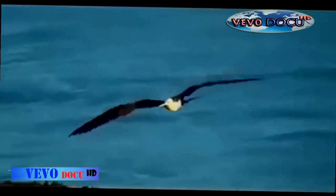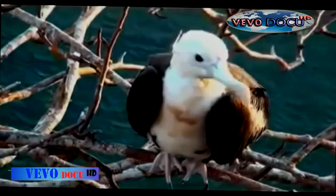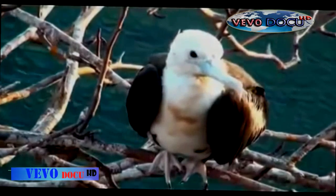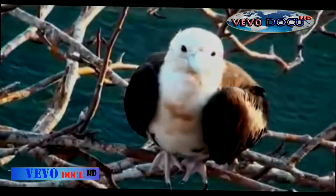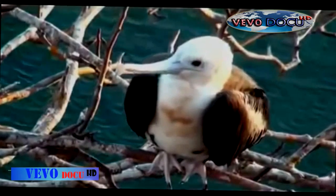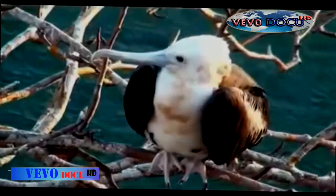Galapagos albatross is the largest bird on the islands, with a wingspan of 2 meters. Some 12,000 couples breed on Española, virtually the whole world population.